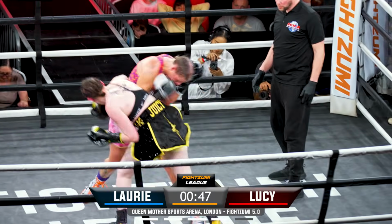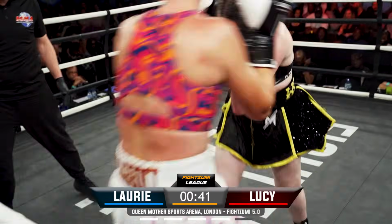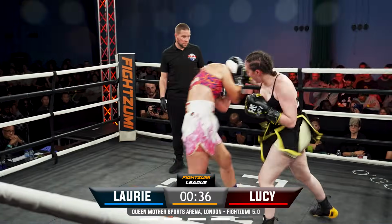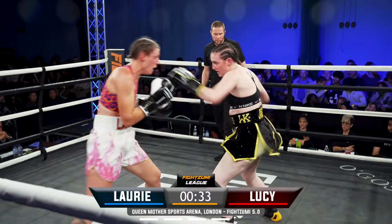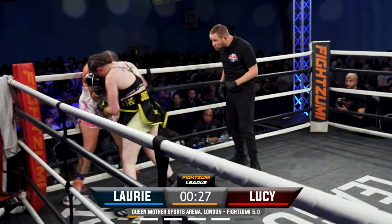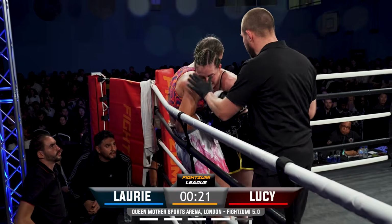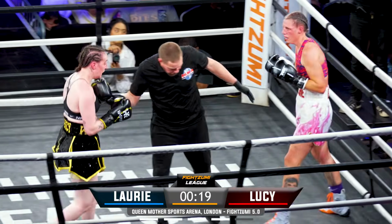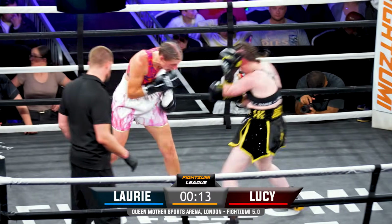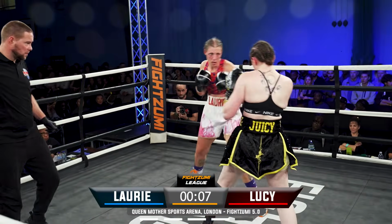This is where Laurie needs to work. Forget your backhand, land that jab, and then throw your backhand off the jab. Yep, just like that. Well done. That's good. But I think she needs to operate at range and then move. That kind of game plan is going to be a lot more frustrating for Lucy. You have someone landing out of her range, and when she tries to close the range, that person gets on their bike and moves. Nice uppercut still from Laurie to the head and body.